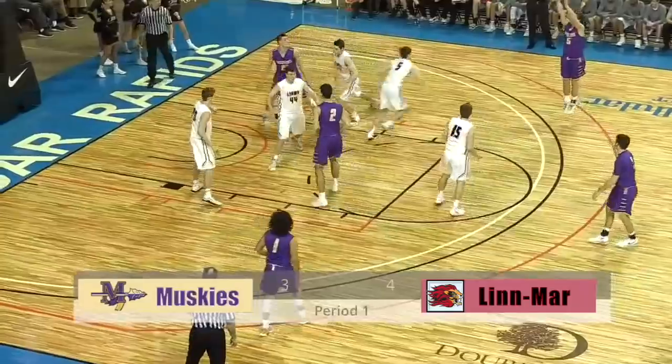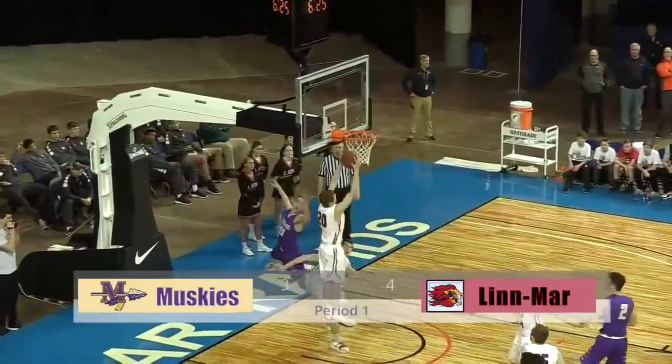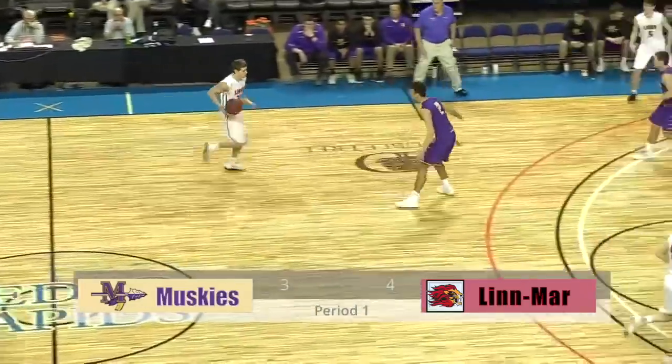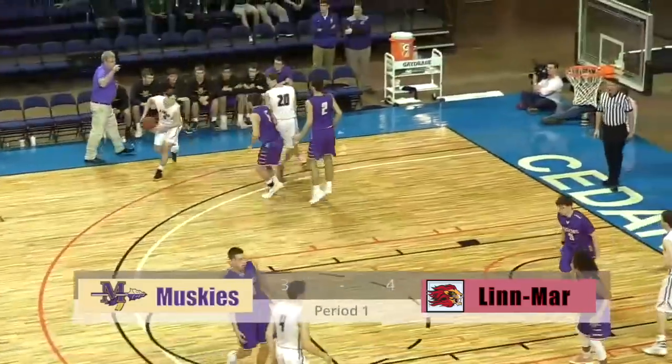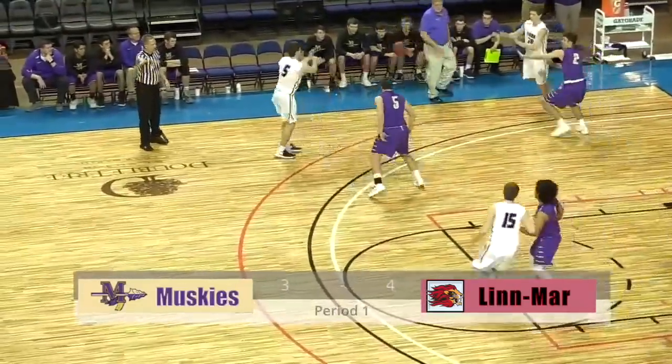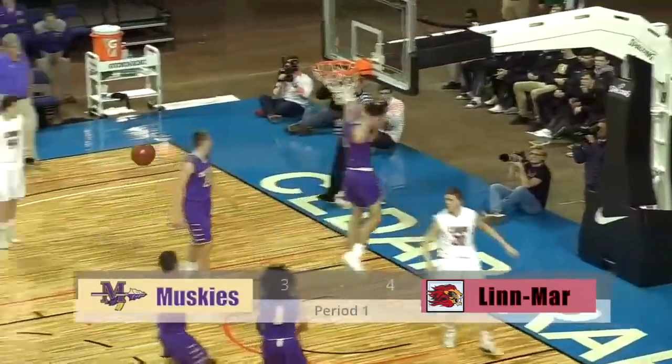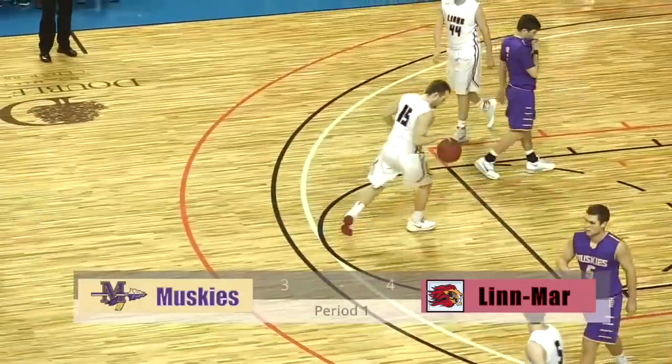Hutton swings it to Folk. There's Jack, deep three. Back iron, no good. Rebound cleared by Hutchison, and here come the Lions. Good look for Jack. 4-3 Linn. Hutchison in the front court. Over for Nelson. Now it's back to Hutchison. Hahn's on him. He drives baseline on Lex, and he steps out of bounds. Turnover, Linn.